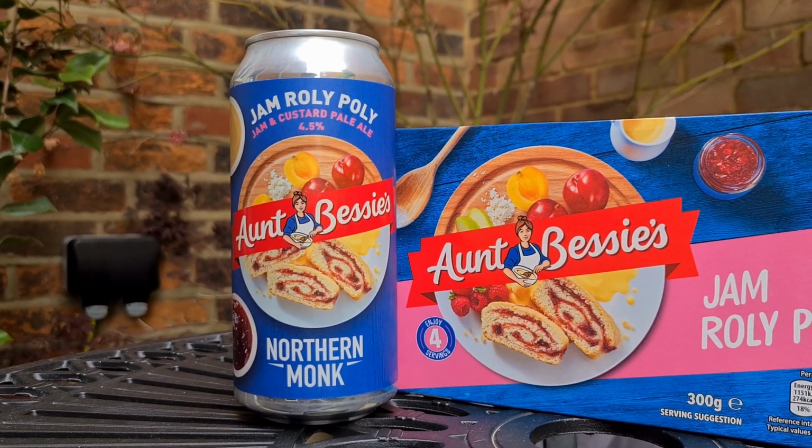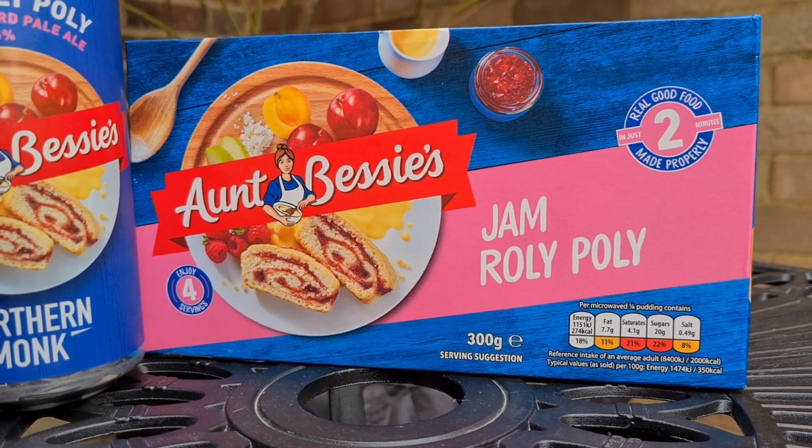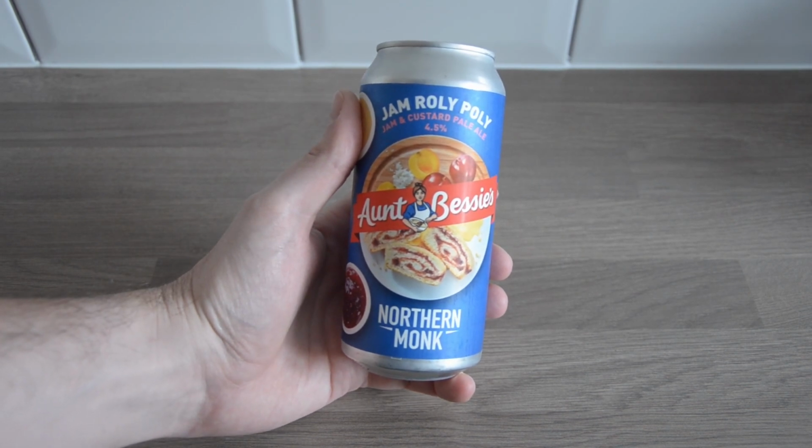Anyway, I thought it would be quite interesting to compare the Jam Roly Poly to the beer, so I did pick up the dessert while I was there as well. So, the Jam Roly Poly Pale Ale.